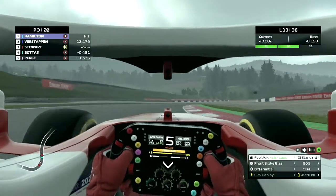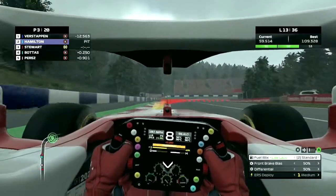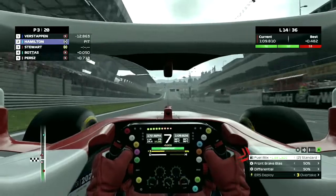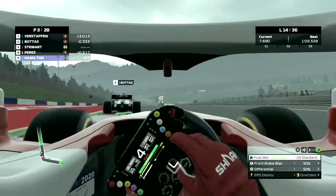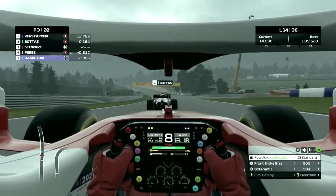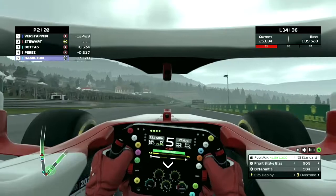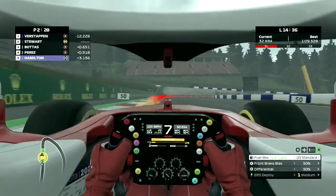Whoops, that's not very well done. Yep, here comes Bottas. You're losing a small amount of time to the car behind. Keep pushing. First time I've had DRS in this race. Going around the outside because he's defended the inside. Nicely done. Used up all our overtake doing it, but we've made it back past him.